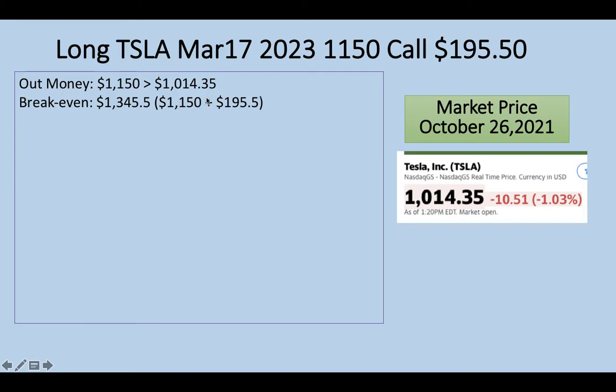If the stock price goes to $1,345.50, you break even, because you can buy at the strike price plus your premium. So the stock price has to be higher than $1,345.50. Higher than this, then you can make a profit. If lower than this, you're going to lose money.